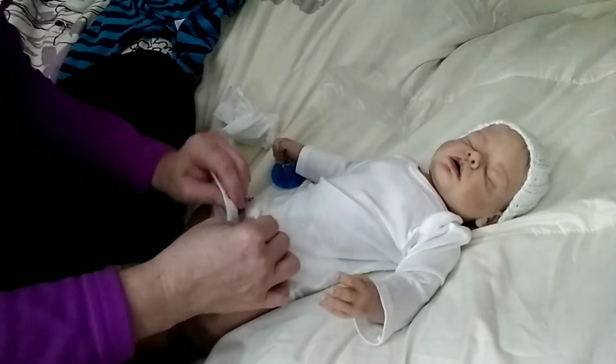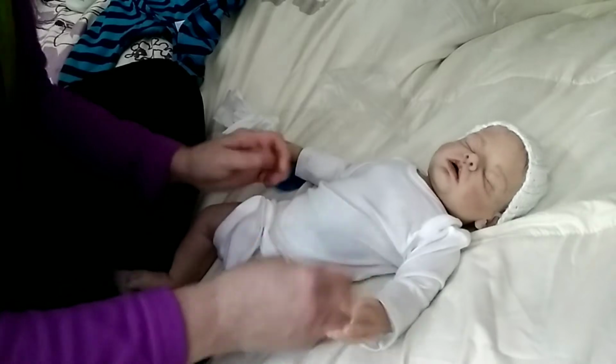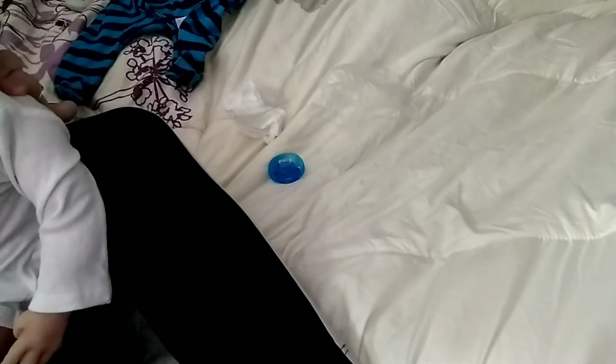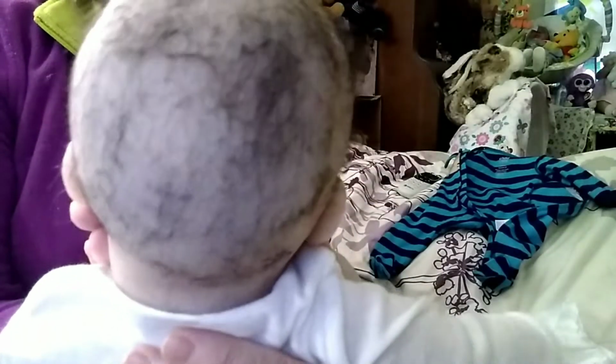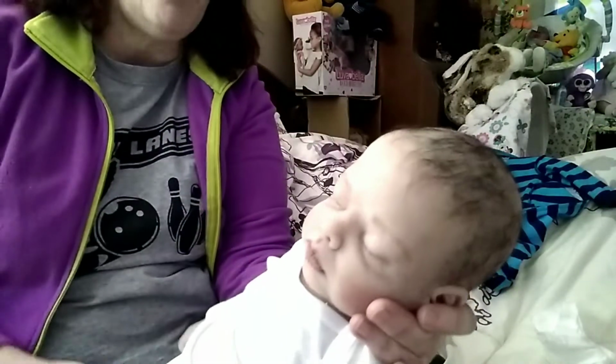He wears newborn size, depending on what size it is, and he wears 0 to 3 months as well. He can wear those sizes. And he came to me with his hair like this. As you can see on his head, he's got no pilling on his head. Nothing at all. He is in great condition. He just needs to be rerooted. He came to me this way. When I brush it, it looks like he has more hair.